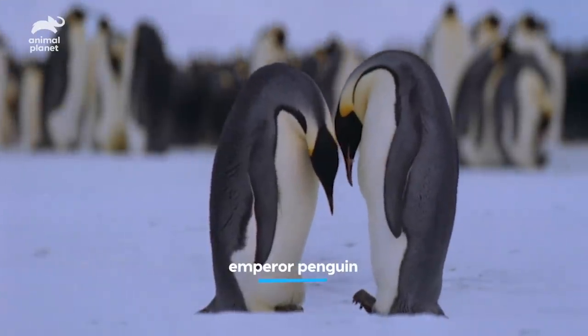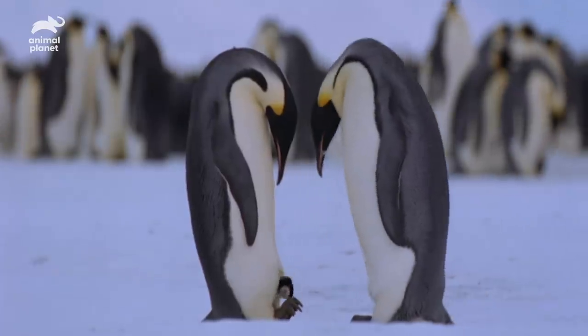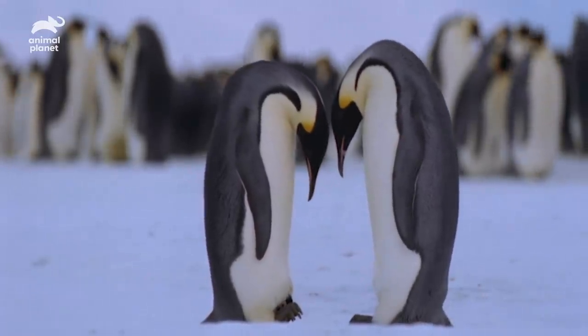Penguins share in the brooding process. So the female will sit on the nest while the male goes out to find their favorite fishing hole. They could spend half a day to a full day out there. They come back, they relieve the female, and the female goes out.